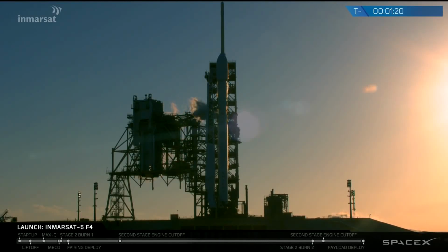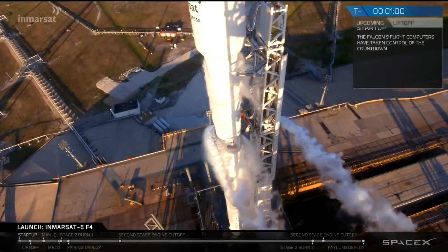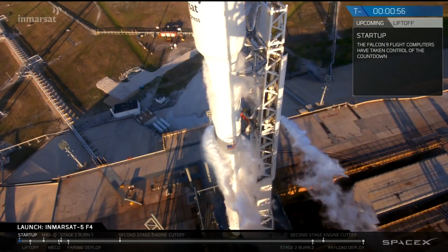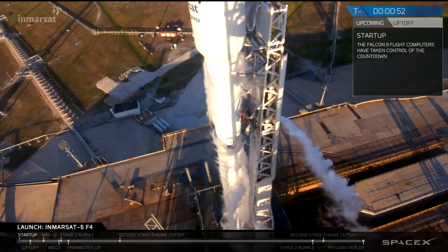Stage 1, Stage 2 cryogenic secured. FTS announced AFTS is ready for launch. AFTS is go for launch. BC verify F9 is in startup. Falcon 9's in startup. All ground side gas closeouts are complete.